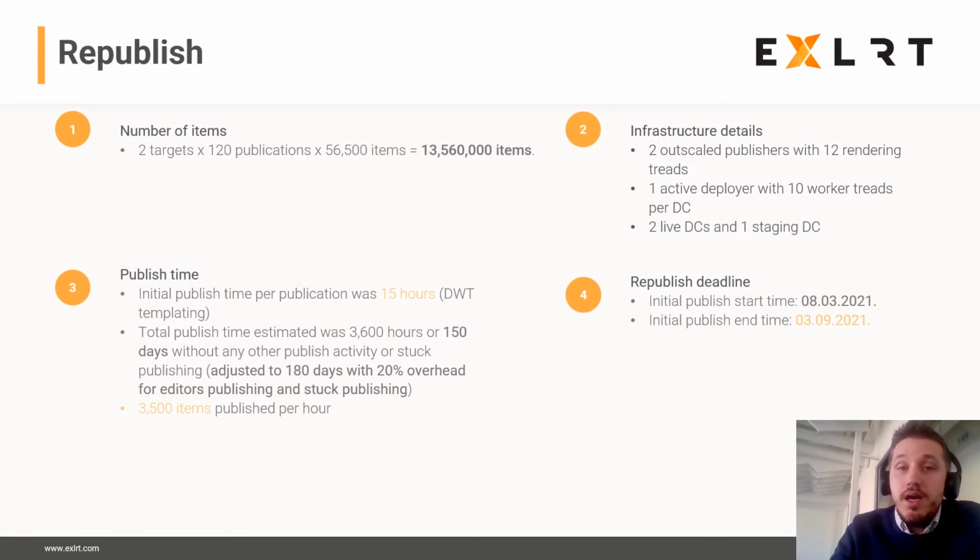When we started the republishing, our numbers were not that great. We had two outscaled publishers and they were doing the okay job for our day-to-day activities, but not for the number of items that we had to publish in this short time frame. We had to publish over 56,000 items in 120 publications to two different targets, totaling over 13.5 million items. We decided to publish one publication by one, to go with the most important markets first, which in our case were the Turkish publication and US publications.